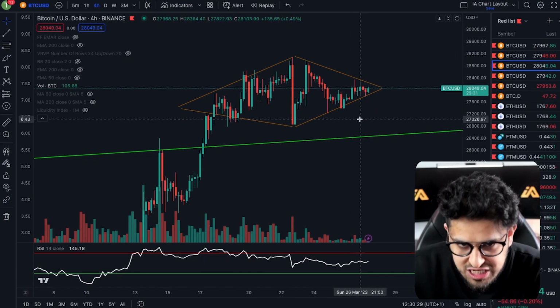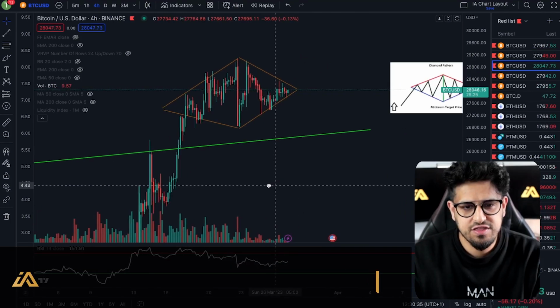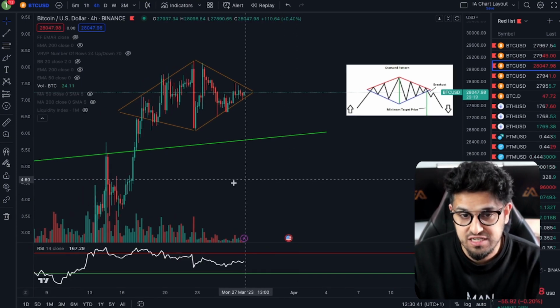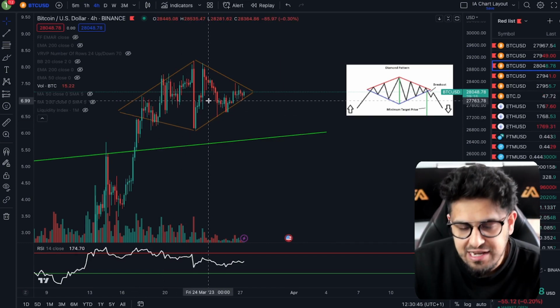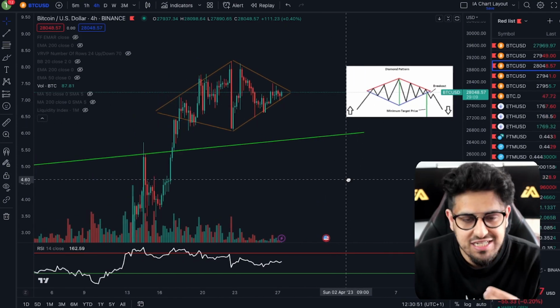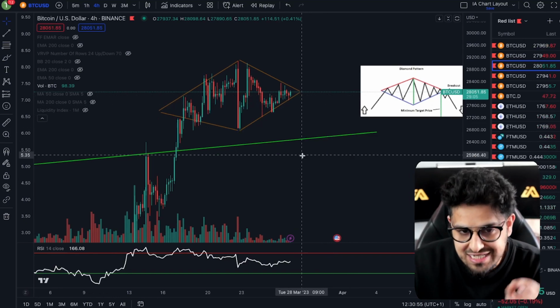I'm going to show you why this pattern is causing me a little bit of cause for concern. This is known as a diamond reversal pattern. And yes, the name gives it away. It's a reversal pattern. It means if you were in an uptrend going into this pattern, you are very likely, statistically, to break to the downside. Now remember, technical analysis is not guaranteed. It's about statistical probabilities. And statistically, you are more likely to break to the downside here.